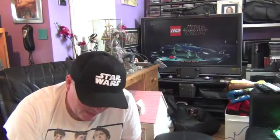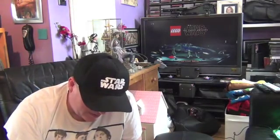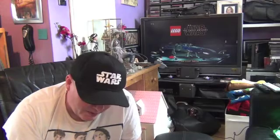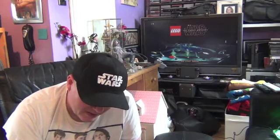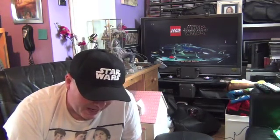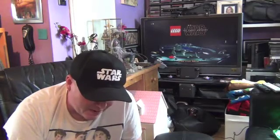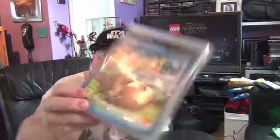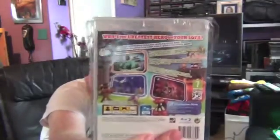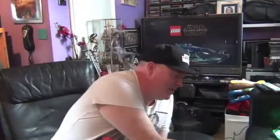Alright, another Move game which doesn't look particularly good, but saying that, reviews are okay. Basically you use the Move controls and camera to become cartoony superheroes, and you do lots of mini games, sort of party games. But again, the reviews are okay, so for a game that looks a bit mediocre, it's not bad. And it's not a common game either, so it's called Start a Party, Save the World. So, another one to have for the PS3 collection.